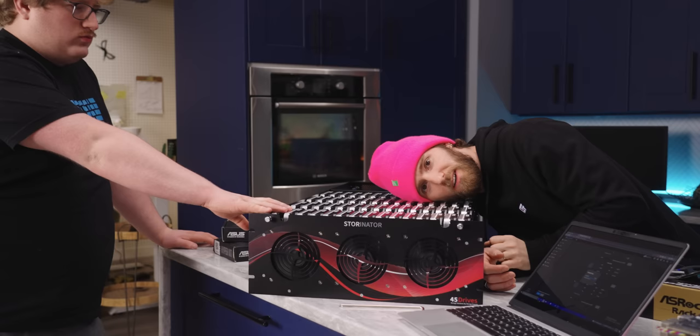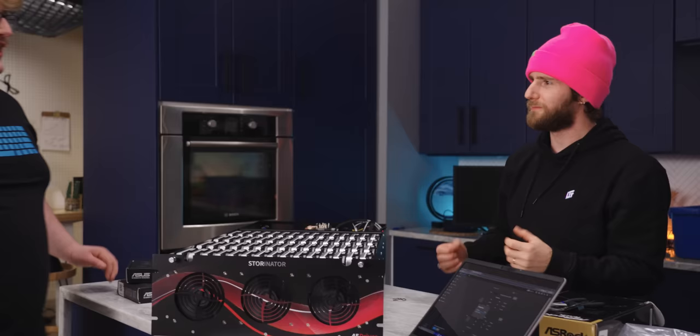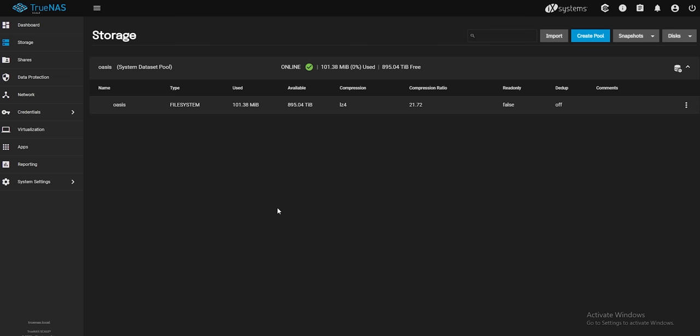That sounds terrifying. I know it's normal, but enterprise drives are... We are doing data things. Wow, these ones are getting kind of warm, actually. Maybe we should put the top on. Yeah, we probably should. Hey, look at that.